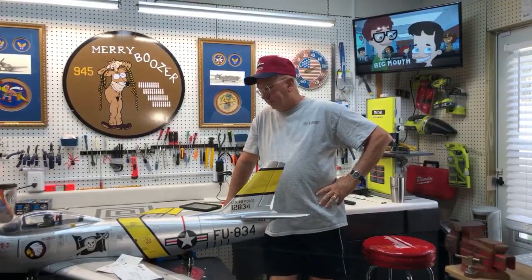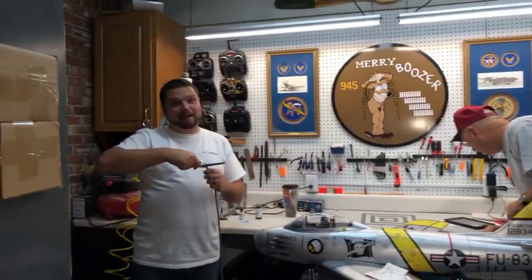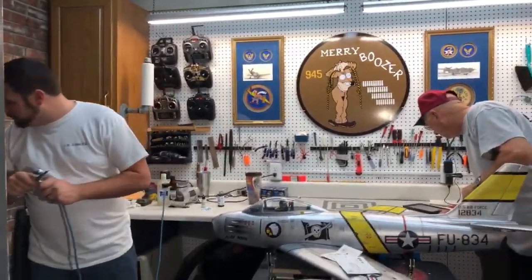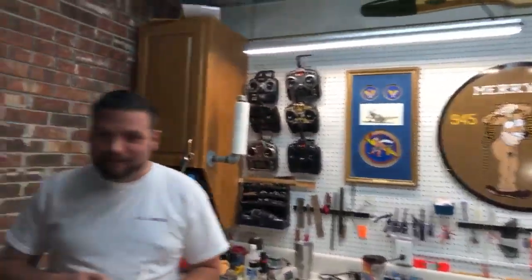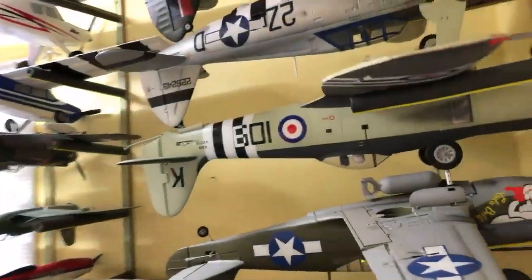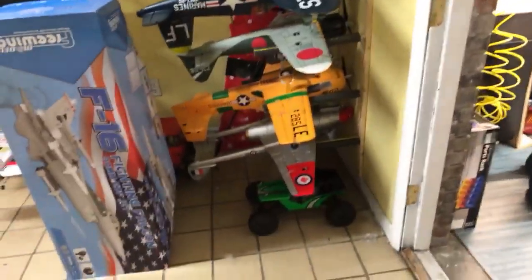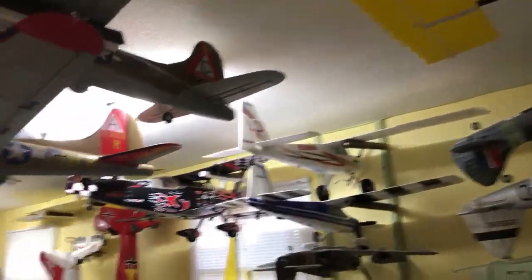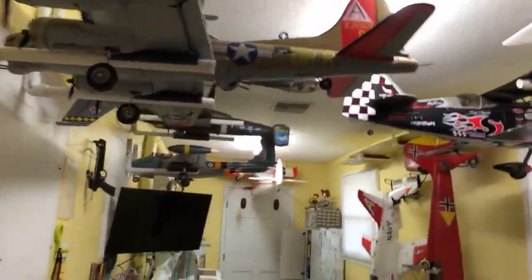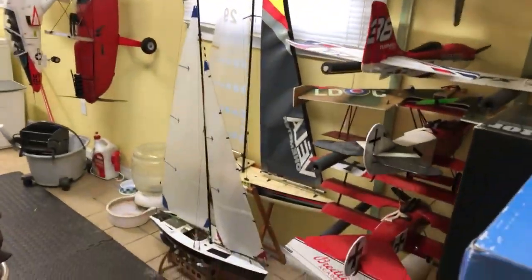You know, I have a great and loving wife that let me keep my airplanes in the house, which, Lori, if you want to give them a sneak, you could show them our airplane room. It's kind of dirty right now, but you can see how many we actually have. Lord. And there's way more out in another room, too. Just a few here. Little sneak peek of what the Boozers actually have going on around here. Just, you know, covering ceilings all the way down to the floor. Got some boats.